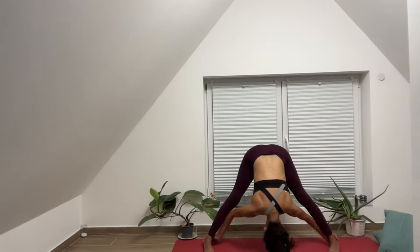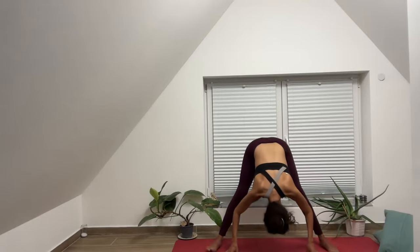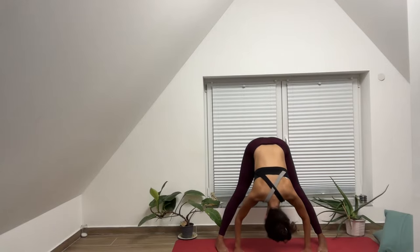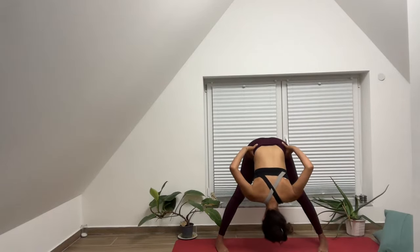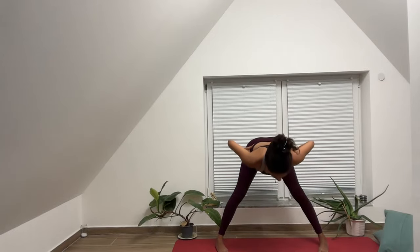Okay, so now we're going to unfold just the way we came in. So you're going to unwrap the legs. You're going to wedge the feet together if you happen to wedge them apart, keeping the toes facing the inside of the mat and the heels facing the outside of the mat. Hands are going to be on the hips. We're going to reach our head up and forward to flat back and push into the legs, into the feet to rise, rooting to rise.